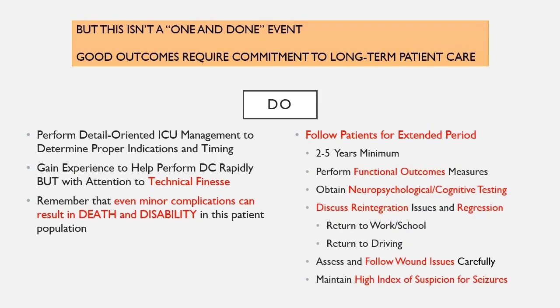We can save lives, and we can help people to achieve the best life possible despite potentially devastating injuries. But this is about more than one operation or even one hospitalization. It is about knowing the patients in every sense and becoming a partner with them on their journeys to recovery.